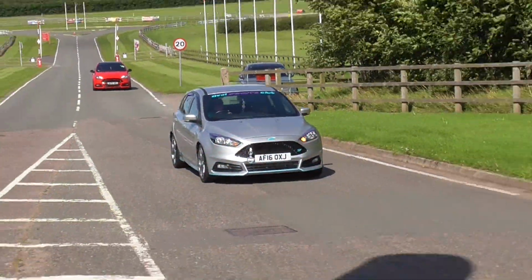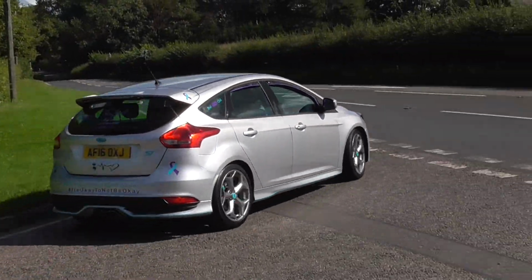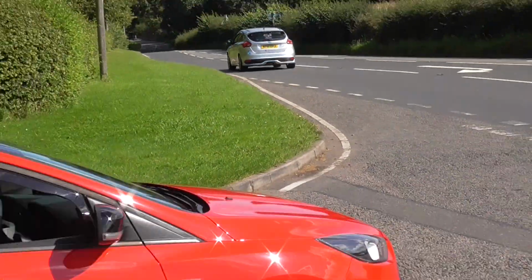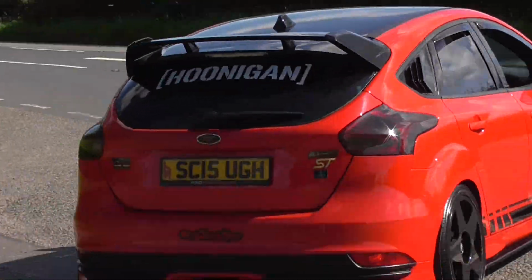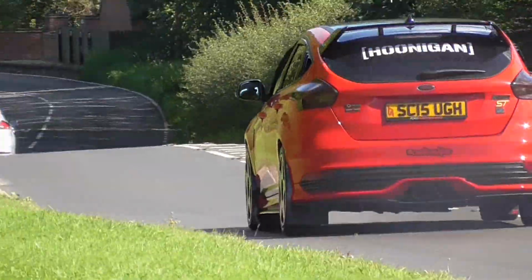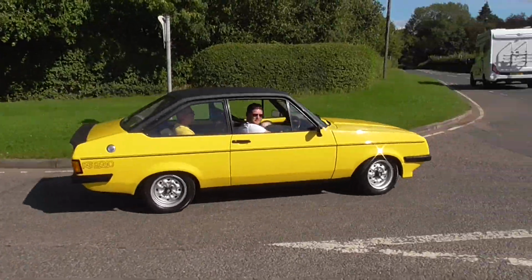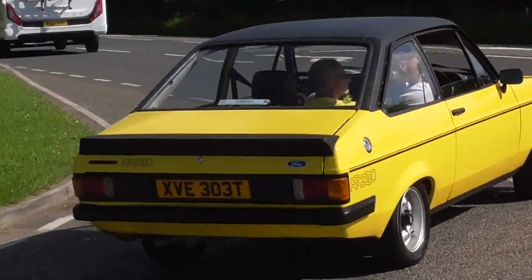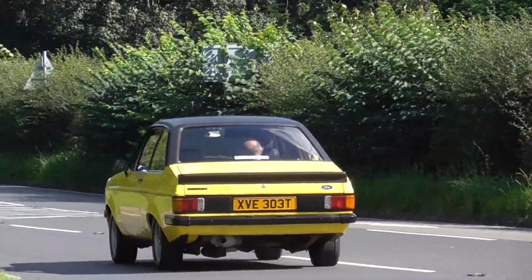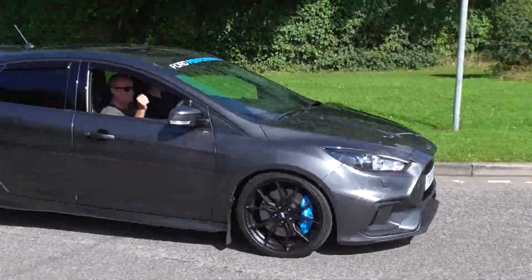Ah, we got a couple of Mark 3 focusers. First one's an ST. Diesel by the sounds of it. And we got this red one, which is a petrol Hoonigan. Look at this beauty. Lovely. Oh, T-Reg, that one. Alright, mate.